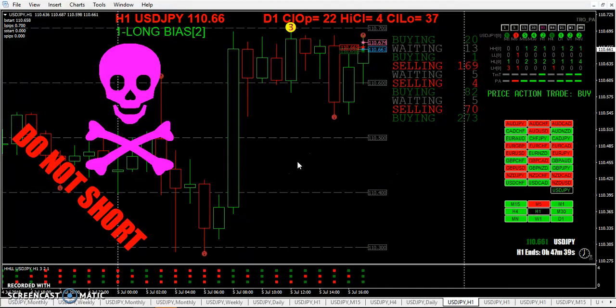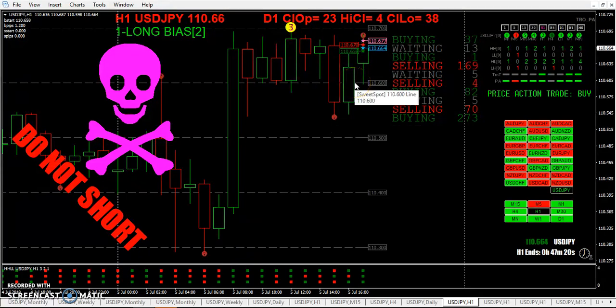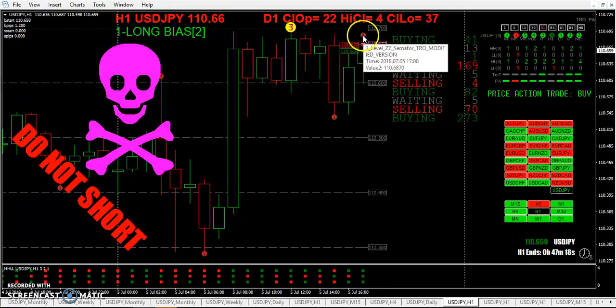Okay, here we go. Broken record, price action. One ball at the bottom. Oh, here we go. One ball at the top, red at the line. One ball at the bottom, green at the line. 3 ball at the top, red at the line. 1 ball at the bottom, green at the line. And we got a 1 ball at the top, so we're going to look for red at the line.